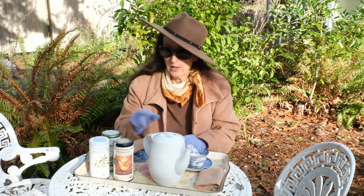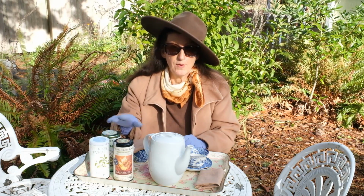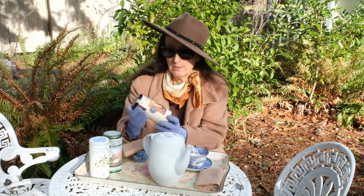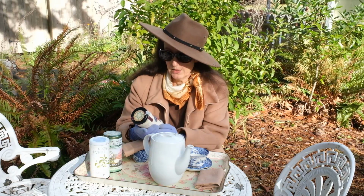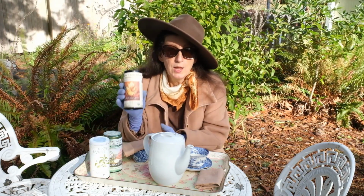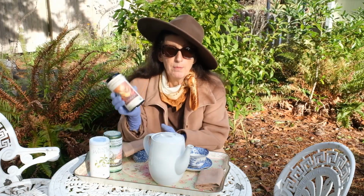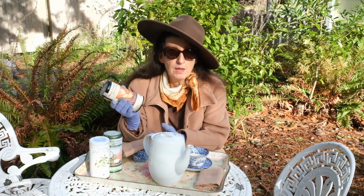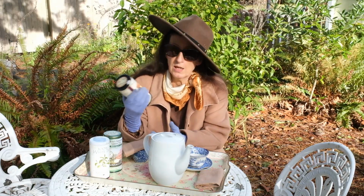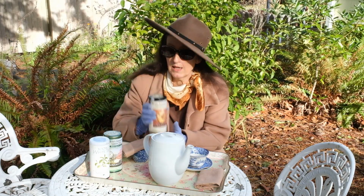I'm going to be enjoying some tea that I have from the Republic of Tea. I really like their tea. The one I'm going to drink today is organic turmeric ginger. It's fall, and I like to bump up my immune system, and turmeric and ginger will both do that. And green tea is very good for us. This has green tea in it.